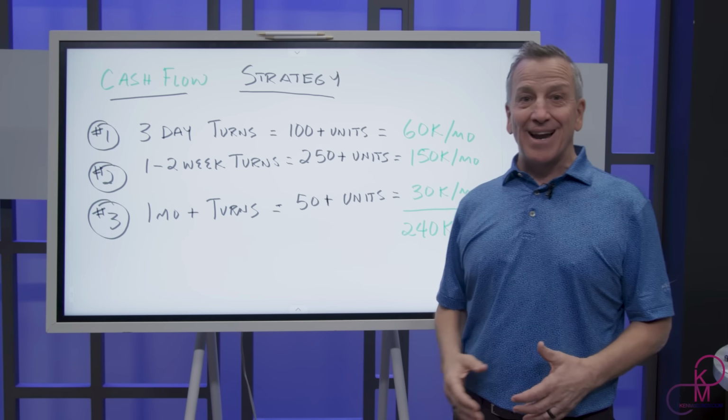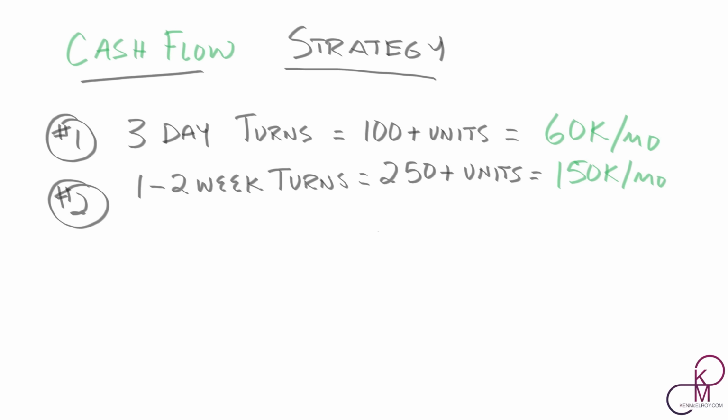Now we went to what I call bucket number 2. These are 1 to 2 week turns. And what do those look like? These might need carpets, they might need appliances, but there's not a lot of real damage other than some heavy lifting. But bucket number 2 was by far where most of the work happened.